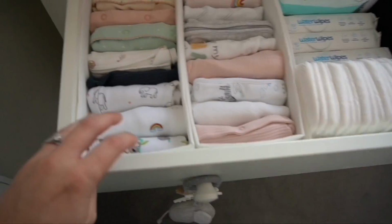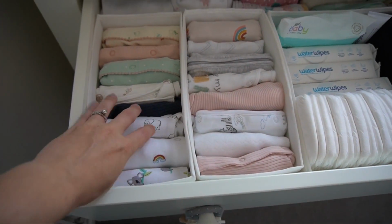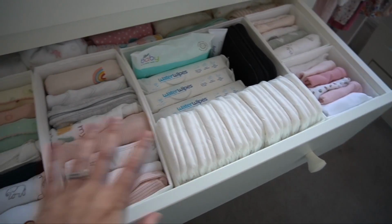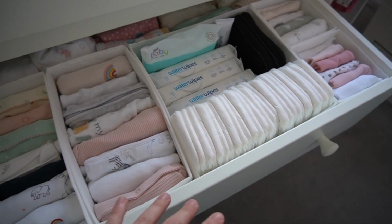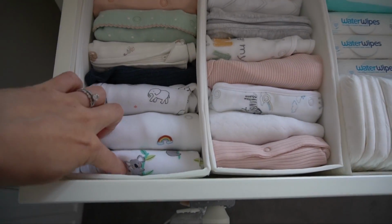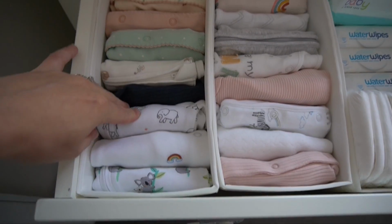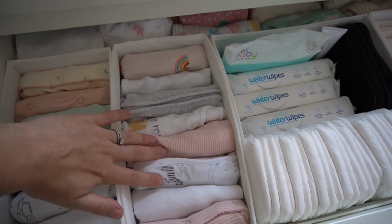It will be. And also, we've got quite a lot of things in the hospital bag. So we've got newborn baby grows in the hospital bag and newborn vests and other things. So this all fits in now. But as soon as the stuff from the bag comes back, there's going to be no space. So we've basically got sleep suits here in newborn, and then they go up to 1 month. And then these are 0 to 3.